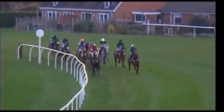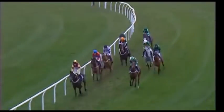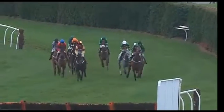Then towards the rear of the field we have Court Royale, and then right at the back is Cougar Kid in the two-tone green there, another one sporting a sheepskin noseband as they make the turn and head on down the home straight for the first time.